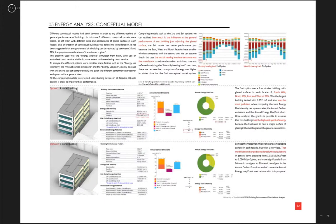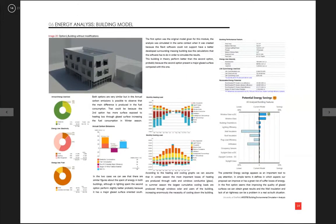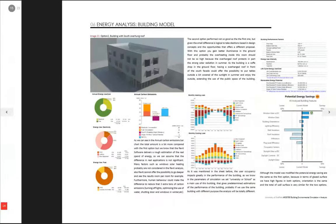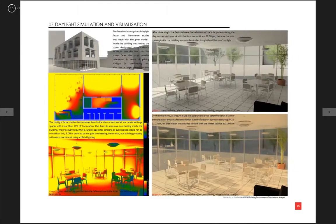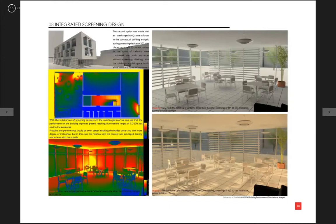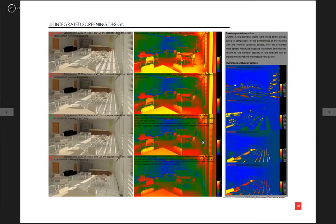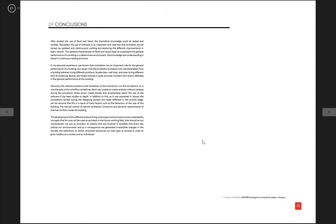looking at building energy consumption on a conceptual level, just an early stage design level, looking at some different options there and testing the energy usage, and then moving into a more detailed building model to look at energy consumption, moving into daylight simulation, simulating the daylight qualities in that building. Then moving into shading. So the student here is trying different shading configurations. And conclusions.